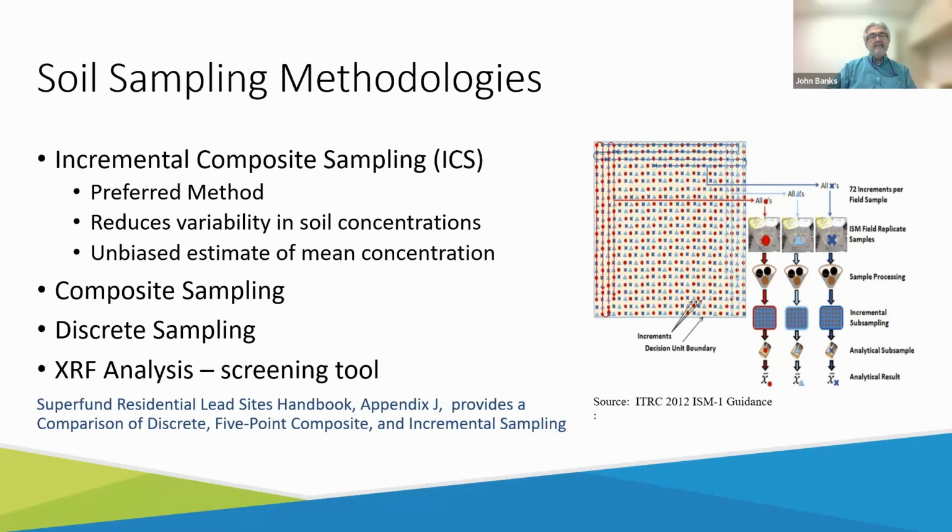And finally, I do want to mention X-ray fluorescence, or XRF, which is a field portable instrument that can be used as a useful screening method to quantify lead in soil concentrations because it's fast, cheap, and relatively easy to implement and provides you real-time data results. And I know that Erik will be giving a presentation on XRF in the field.